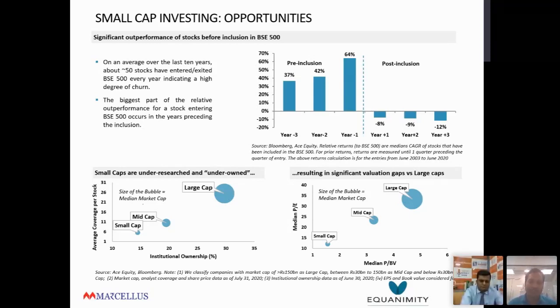So there is no incentive for sell side analysts to write research on these companies. So basically, there is a lot of opportunity because these institutional investors and analysts don't write about these stocks. If you look at the bottom right hand side chart, you'll find that small cap companies trade at a fraction of what the mid cap and large cap companies trade at, despite having more or less similar fundamentals as these mid and large cap companies.